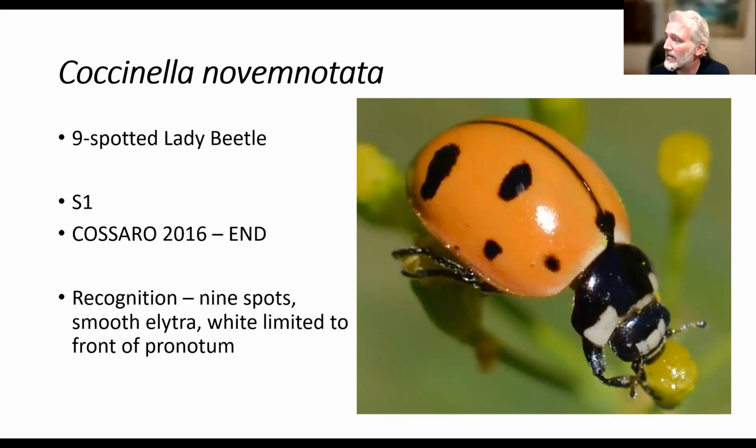The white's limited to the front of the pronotum. So again, this is that segment right here. So the white is just to the front of it. And also very important to take note is that it's got smooth elytra. And when we look at a species a little later on, that's the Asian multicolored lady beetle, we'll see the difference and the importance of that.